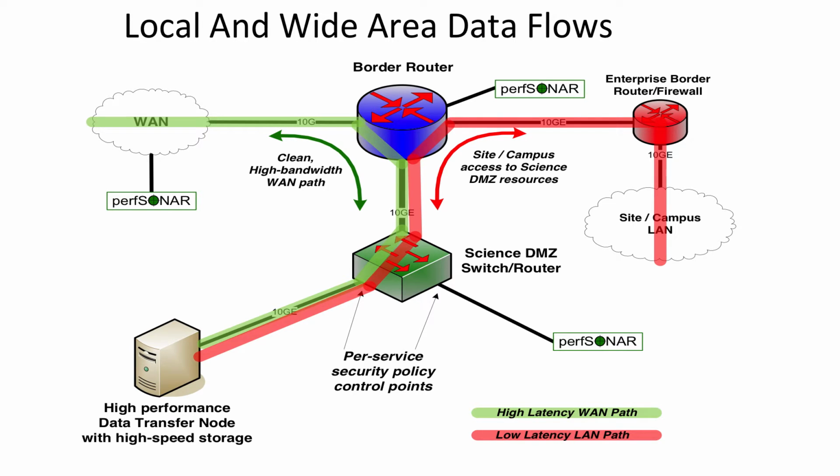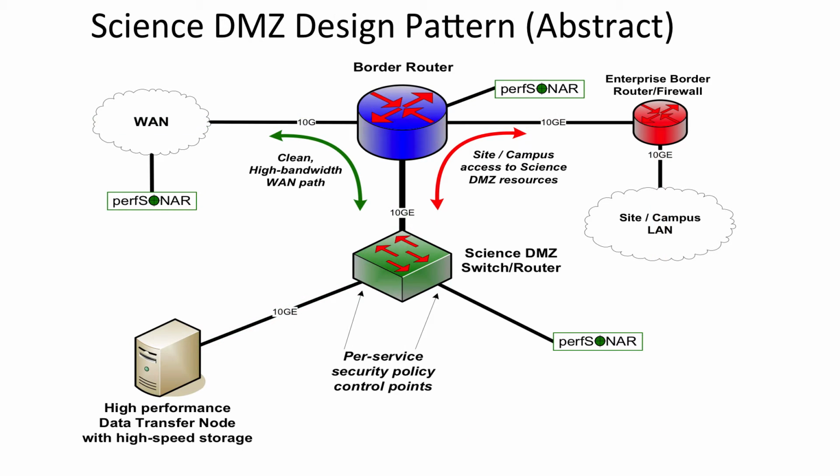So if we then map this back onto the Science DMZ design pattern, you can see how the simplicity of the data path from the wide area, the dedicated data transfer node, the dedicated Science DMZ, and the perfSONAR infrastructure all work together to provide a high performance environment for TCP-based bulk data transfer.